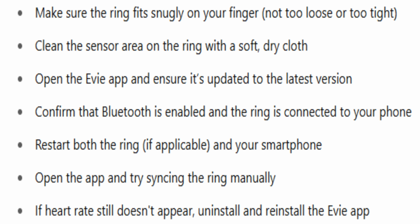Then sensor cleanliness. Dirt, sweat, or lotion can interfere with the sensor. Gently clean the ring with mild soap and water and dry it thoroughly.